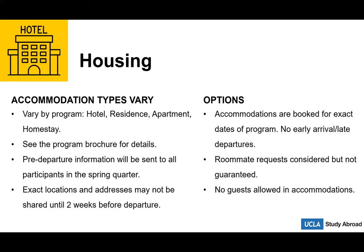If you have any follow-up questions about accommodations during your time on a travel study program, you can always reach out to our office or specific coordinators for that program. Do keep in mind that accommodations are arranged on all students' behalf for the exact dates of the program, so we cannot accommodate early arrivals or late departures. If you plan to arrive earlier in the summer to enjoy some time prior to your program start date abroad, you may find your own accommodations leading up to your official check-in time.